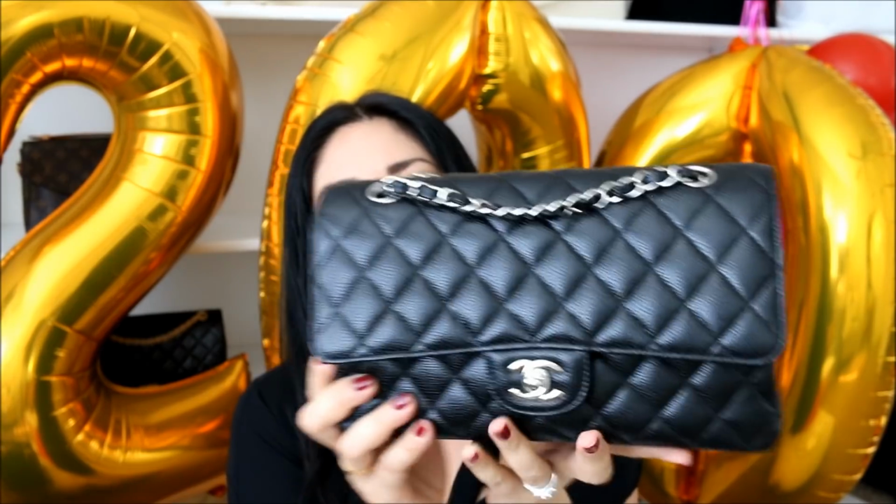Unfortunately, the Chanel Jumbo was my holy grail, but it would not be the one that I would end up sticking with. If it was only one, I would go with the medium large. I've been saying this probably for the last two and a half years. I love this bag. I love the size. I just love how comfortable it is to carry. So unfortunately, no Jumbo for me. It would be the medium large. So those have changed just a tad.